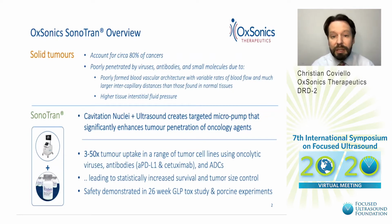Across a range of cell lines and a range of therapeutics, we've seen enhanced tumor uptake leading to increased survival and tumor size control. Safety of our system has been demonstrated in a GLP tox study, as well as some large animal experiments I'll show the results of later.